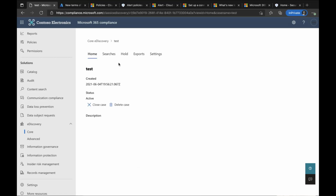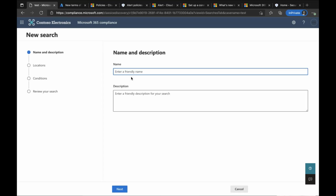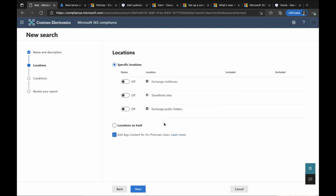And if we go into that, we can create searches. Content search is part of e-discovery, so you can do a search of Teams, for example, and then search the locations. I put Teams in there, but for Teams, you would actually search Exchange mailboxes for one-to-one chats in Teams, or you would search group mailboxes for group chats. Files would be in SharePoint sites. And you've got to select at least one of these to proceed.